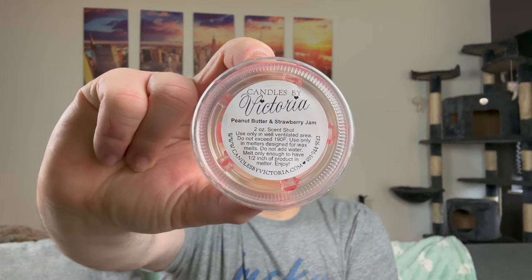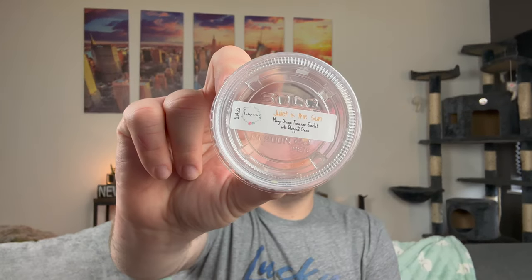Peanut Butter and Strawberry Jam from Candles by Victoria. This was nice. It's a very sweet, almost salty strawberry jam mixed with creamy peanut butter. I liked that. Juliet is the Sun from Vintage Chic Scents. This is Mango Orange Tangerine Sherbet with whipped cream. This was like a nice citrus scent.